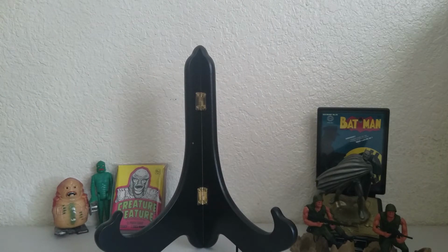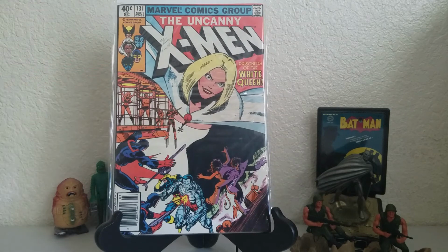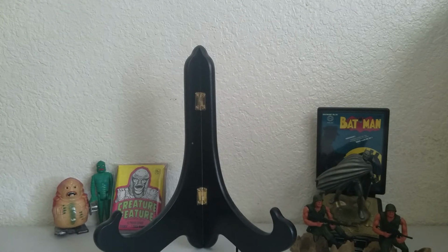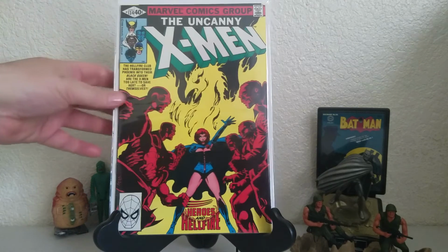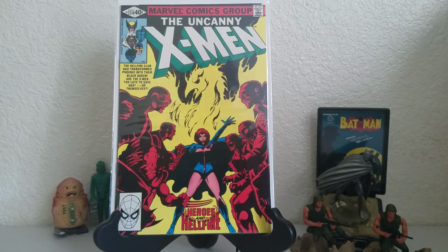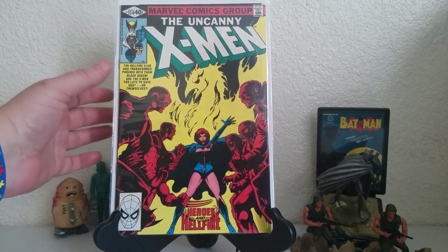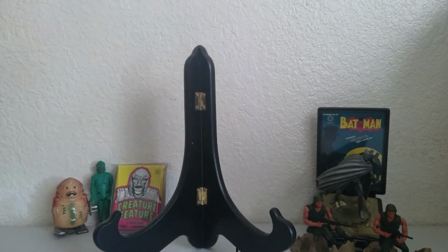This is the first, I think, White Queen, which I need to re-bag. But there's some writing here, but it's cool. This is the first Dark Phoenix, I believe. I'm bidding right now, and I'm the high bidder. I'm trying to get the first Phoenix. Phoenix? I think it's Phoenix. Which shot up in price. It's just ridiculous right now. I think they're making a movie.